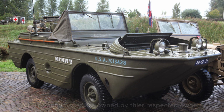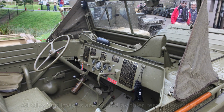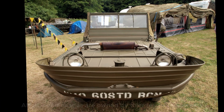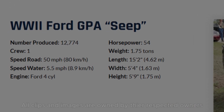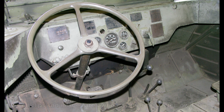The GPA was powered by an inline four-cylinder engine producing approximately 60 horsepower. It had four-wheel drive, a three-speed transmission, and a two-speed transfer case. A power takeoff drove a rear-mounted propeller housed in a dedicated tunnel faired into the bodywork, and a proper rudder provided directional control on water.